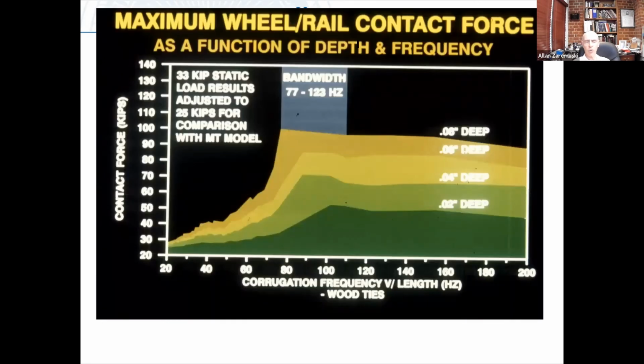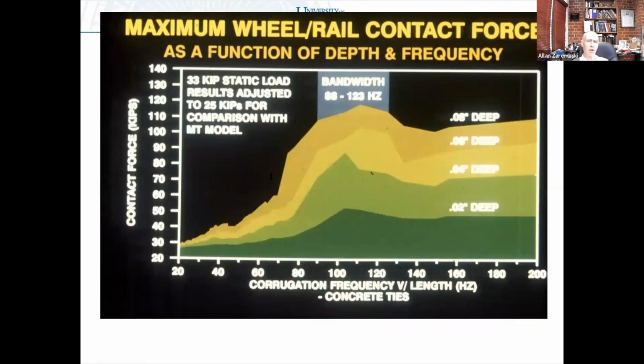Now, why are corrugations bad? Well, number one, they cause a lot of noise. Number two, they cause a lot of vibration. Number three, they cause nasty impact forces. So this is wheel rail contact force as a function of corrugation frequency and corrugation depth. And the point of the exercise here is that if you have corrugations of the order of 1 millimeter deep, you get a factor of 2.5 to 3 times your static wheel load associated with that corrugation. This is for wood sleeper. This is the same analysis for concrete sleeper with a much stiffer modulus. And here you get 3 to 3.5 times. So we very much see a stiffness effect here.